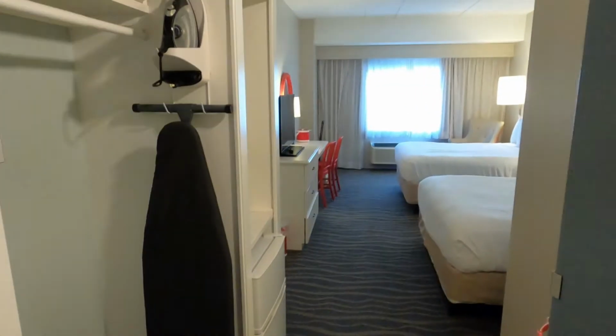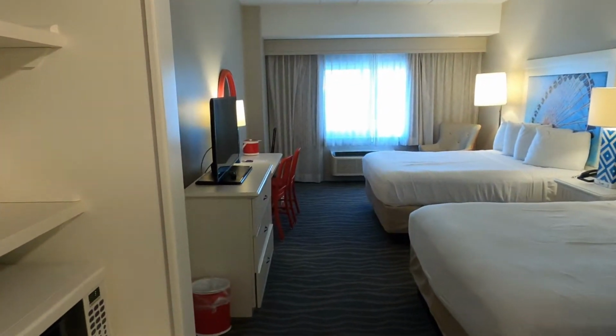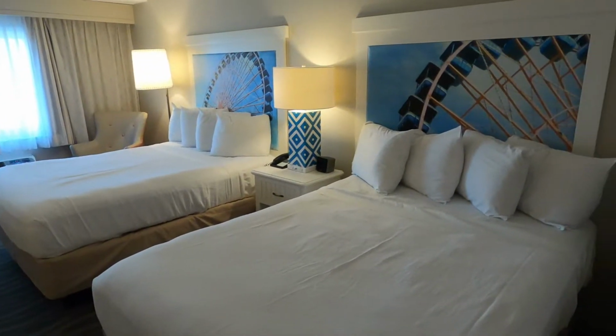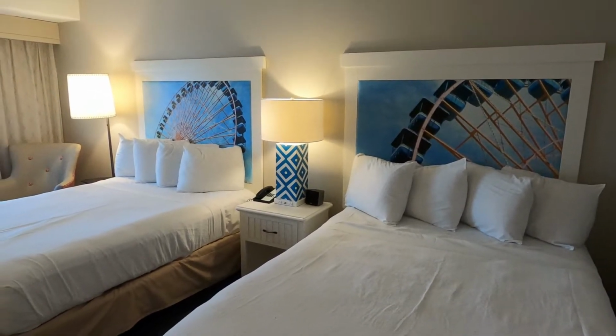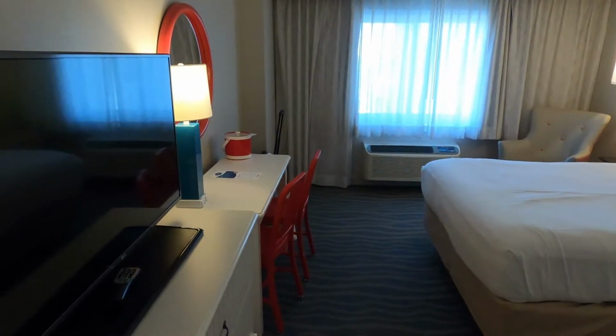So we're going to give a quick tour of the Cedar Point Breakers. We're in 8233 in the tower, next to the main building. And this is a standard king room here, or actually 2 queens. I like the backboards. These have been renovated since when we were last here many moons ago.